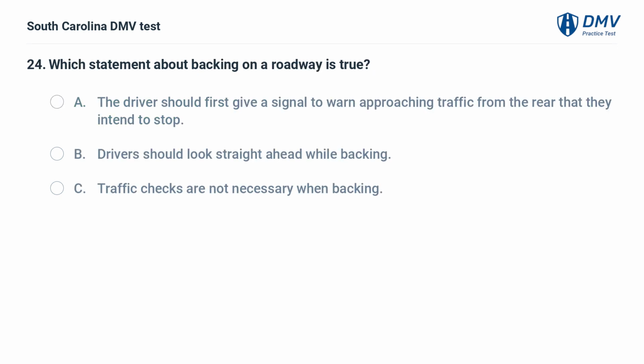Which statement about backing on a roadway is true? A. The driver should first give a signal to warn approaching traffic from the rear that they intend to stop. B. Drivers should look straight ahead while backing. C. Traffic checks are not necessary when backing.